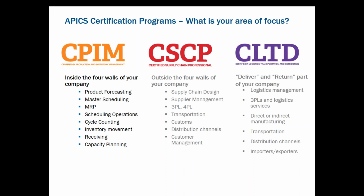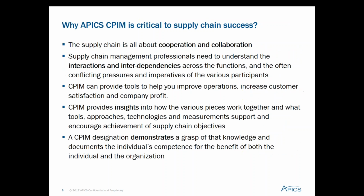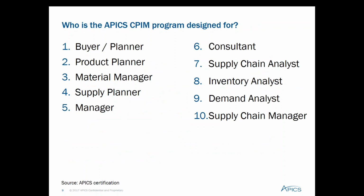Gabby, can you share with everyone why CPIM is critical to supply chain success? Yes, absolutely. Thank you, Kathy. So as you already know, supply chain is really all about cooperation and collaboration, interactions and interdependencies. So it helps provide you with the tools to improve your operations, increase customer satisfaction, of course, sometimes bottom line, increase the company profit. The CPIM program shows you how all of these pieces within a company fit together, and earning the designation really demonstrates a grasp of this important body of knowledge.